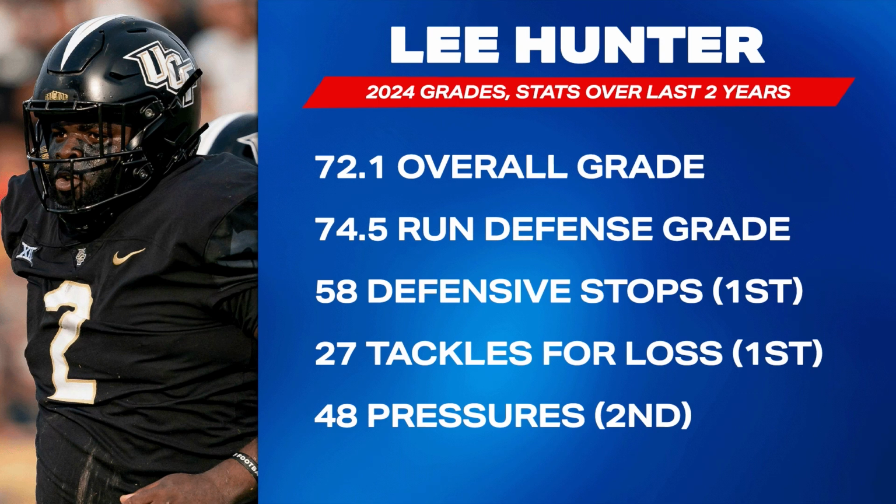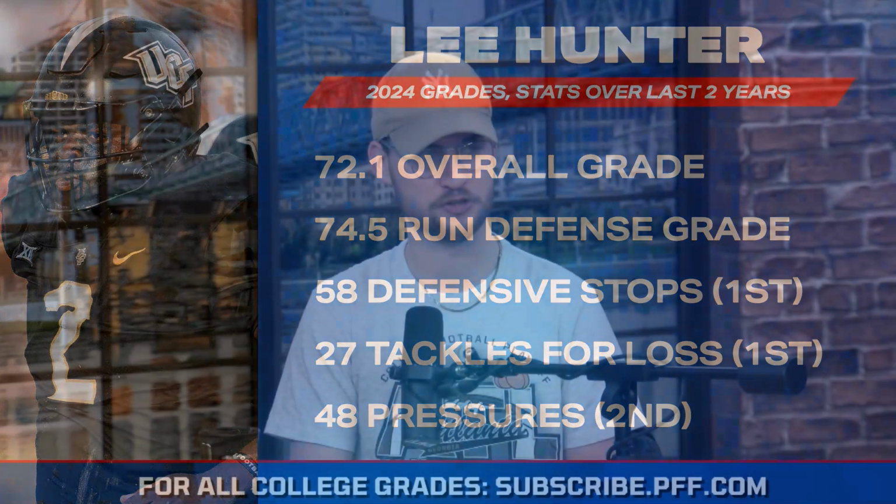Over the last 2 years, he leads all defensive tackles in the country with 58 run defense stops. You see on the screen right there. Also has 27 tackles for loss or no gain. Again, the most among any defensive tackle in the country over the last 2 years. And 49 pressures over the last 2 years is second among returning Power Four D tackles as well. So a dominant run defender and still a really good pass rusher as well for UCF over the last 2 years.